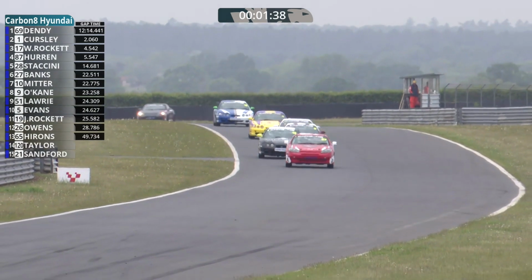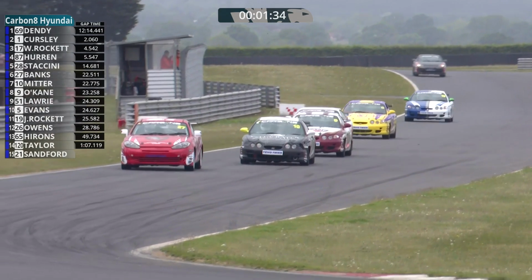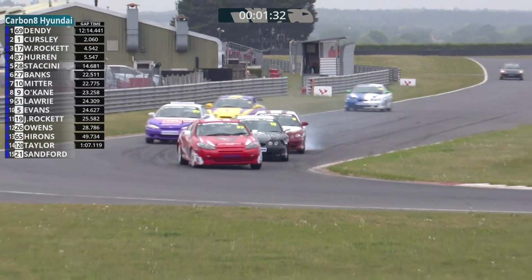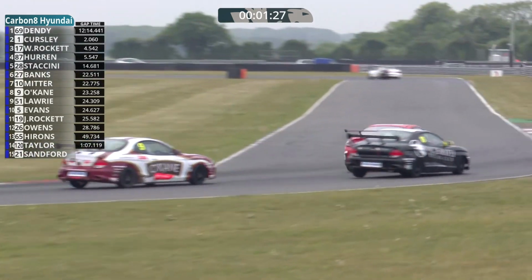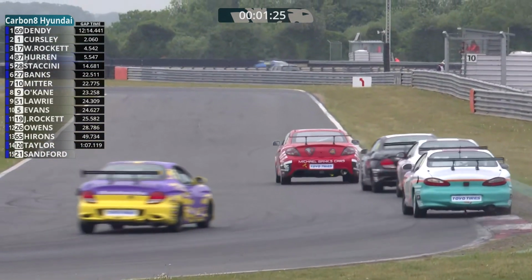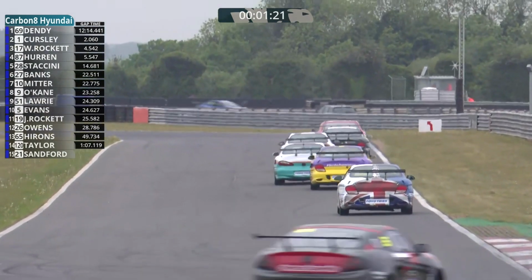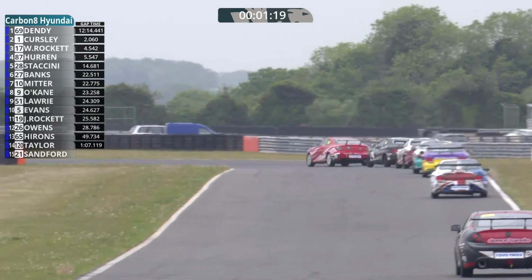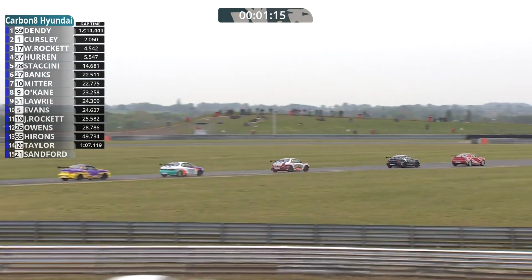Up towards Agostini they go. Roger Owens has dropped back a little, as we can see there in the 26 from Johnny Rocket. As Eddie O'Kane, big lock up there, nearly into the back of Matt Mitter. I think Eddie O'Kane might be having some braking issues, and Matt Mitter's having issues staying off the curbs. Runs wide there, coming out of the left-hander at Agostini. They're all queuing up behind Darren Banks to try and have a go at the new 27 car here.